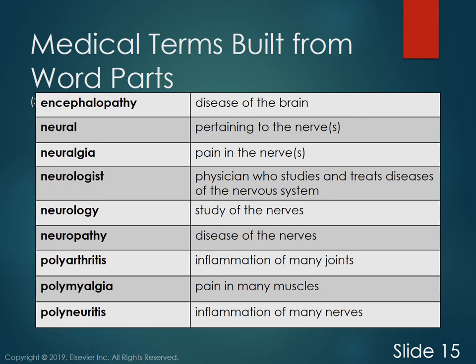Encephalopathy, remember pathy, that means disease. Encephalo means brain, so encephalopathy means disease of the brain. Neural means pertaining to the nerves, and neuralgia means pain in the nerves. Remember, algia means pain, neuro means nerve. A neurologist is a physician who studies and treats the nervous system, and neurology is the study of the nerves. Now, if there's neuropathy, that means there's a disease of the nerves.